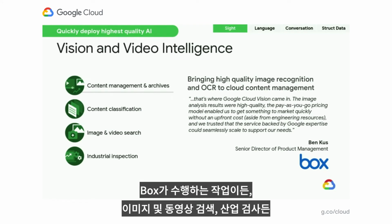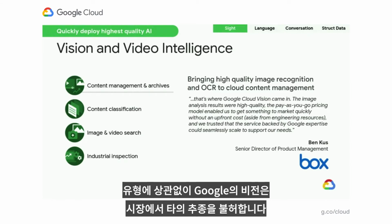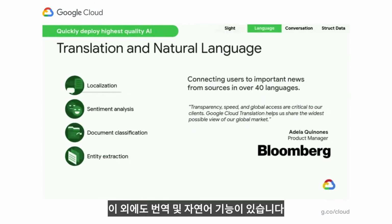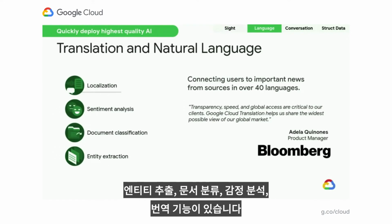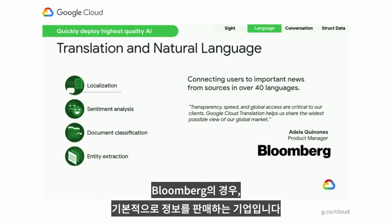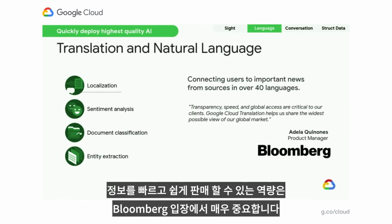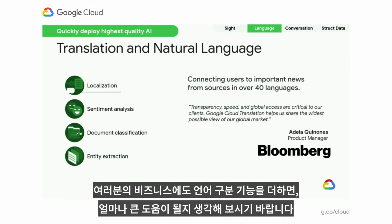Whether it's the work that Box is doing, or whether it's image and video search, or industrial inspection, our vision capabilities are unparalleled in the market. Next would be translation to natural language capabilities, whether it's entity extraction, document classification, sentiment analysis, or in this case, translation. Bloomberg is a company that sells information. And for Bloomberg to be able to quickly and easily sell that information in whatever language their customer speaks is a critical capability. You can imagine how breaking down the divide of languages might be beneficial to your business.